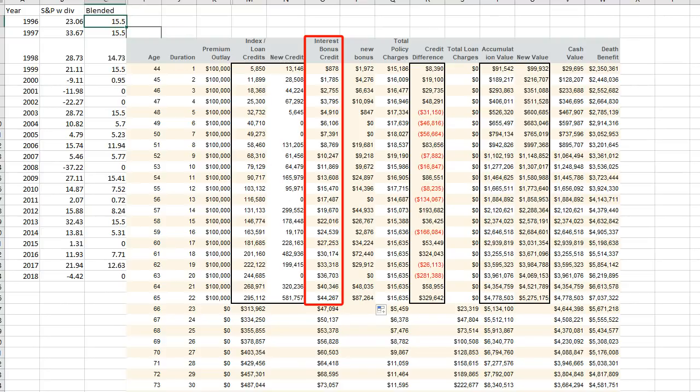So the question becomes, once we enter in the years where you cap out and the years where you get zero, like you can see right here, in 2008, 2015, and 2018. So this account actually has more zeros than the S&P. It has one more, which would be right here. So it has more zeros than the S&P, but we have a 15.5% cap on the upside.